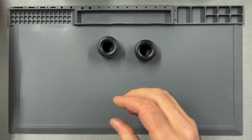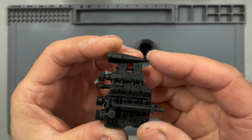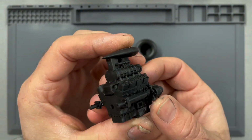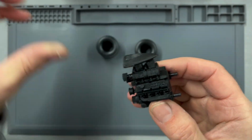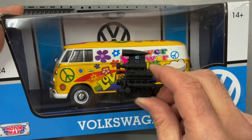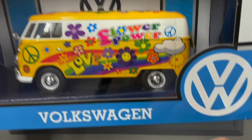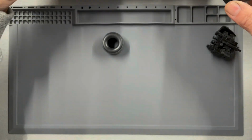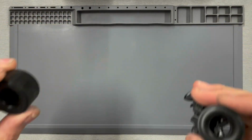It also involves this extremely nicely 3D printed blown engine that I got from eBay. This is a pretty cool piece, and as you can see from the bus, it's quite big compared to the bus, and so are the tyres. So that is a project coming very soon.